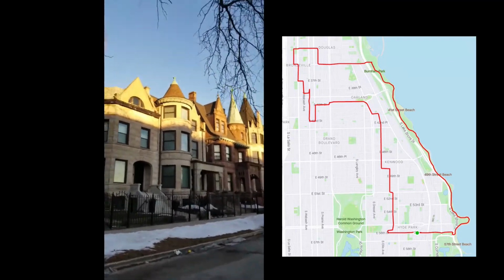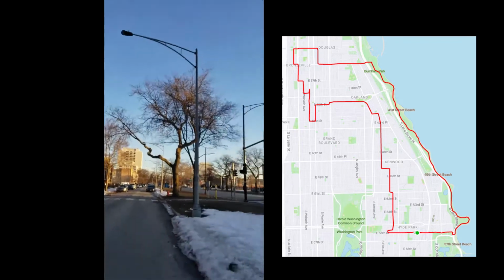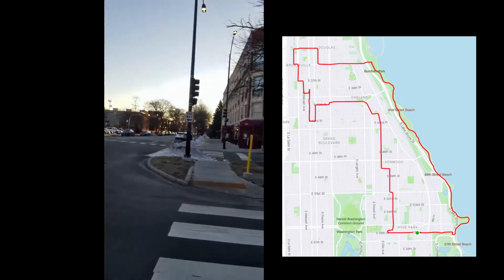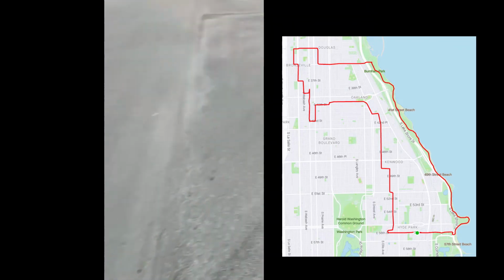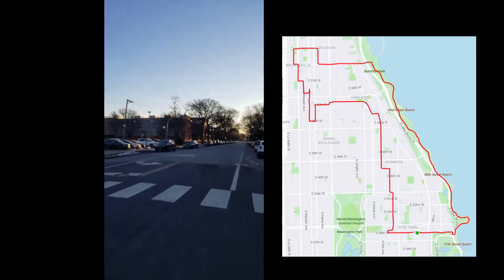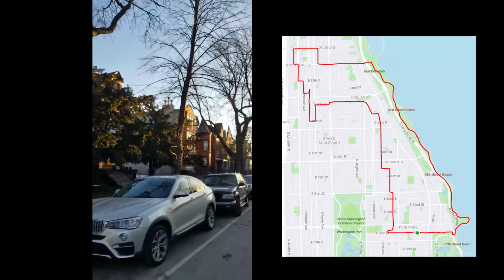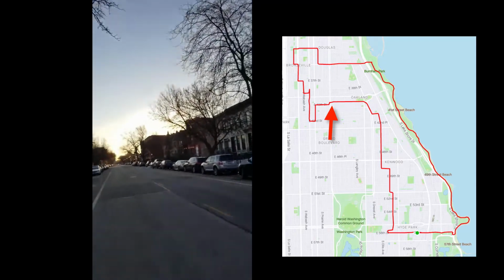Now, we're coming back out on King again, and you can see some spectacular houses here. And now we're going to cross King. That's to the south. East Chicago's right down there. Wanted to take you down Oakwood, which is another beautiful street. A lot of beautiful houses here on Oakwood. One of my favorite streets to run down in Bronzeville.